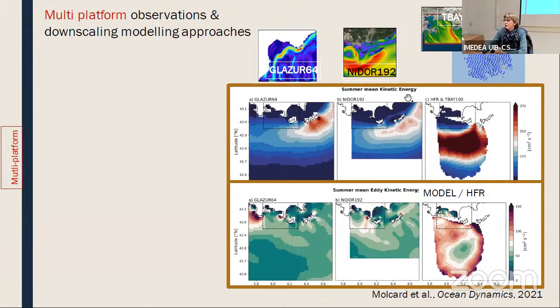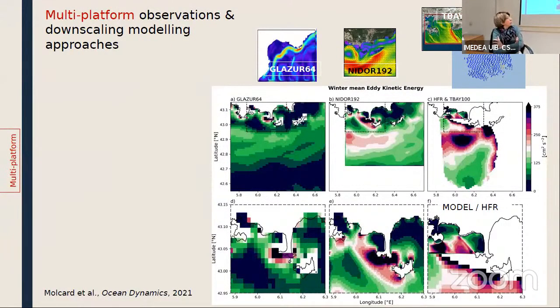And this is in terms of kinetic energy, or eddy kinetic energy. I've also added here in the right panels the radar. The radar, I consider it as ground truth, and then I'm trying to evaluate if the model is giving a similar order of magnitude at least. So what you can see is that the radar here gives you much stronger energy. And this is well known, that the models under-evaluate the energy.